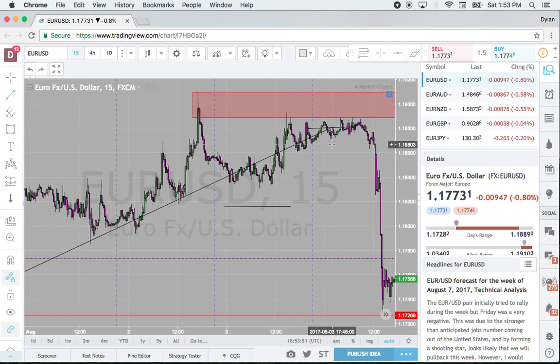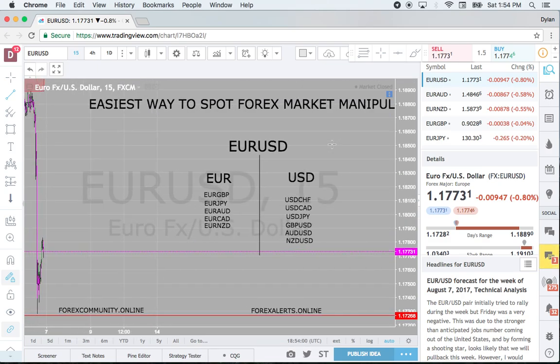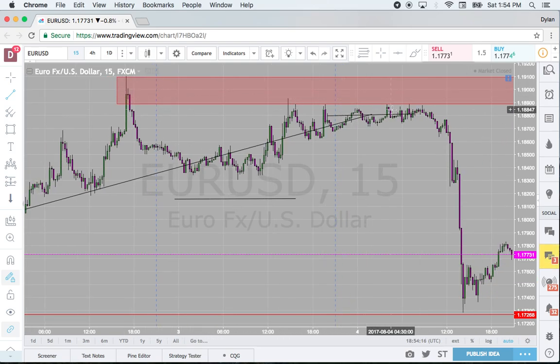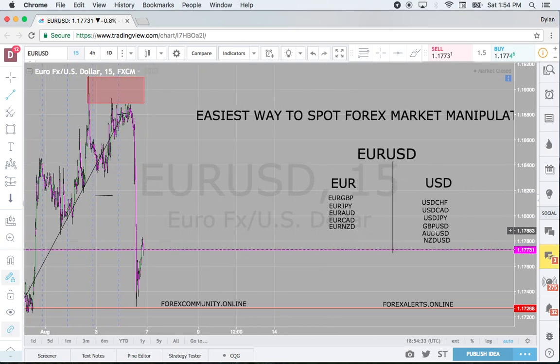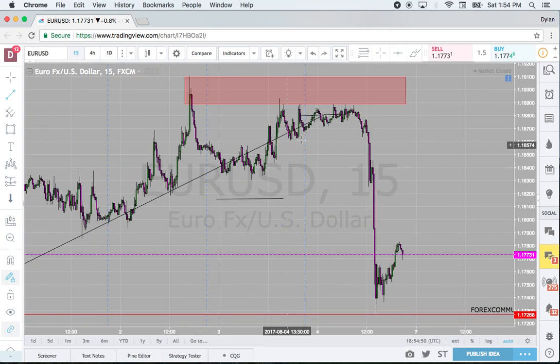So this is a very good way to analyze and spot market manipulation as it is occurring on your charts. So we can see the EUR/USD did exactly as we expected. We analyzed all the pairs that we mentioned, all euro-based pairs, all US dollar-based pairs, and they were all doing what we expected them to do. And then NFP did exactly as expected. That 160-plus pip spike to the downside.